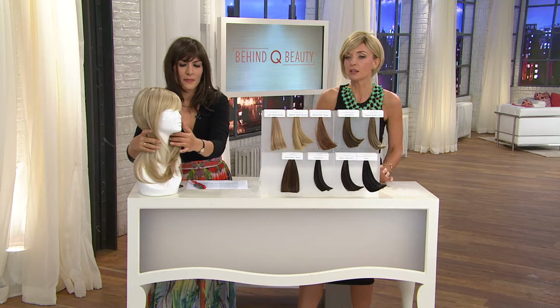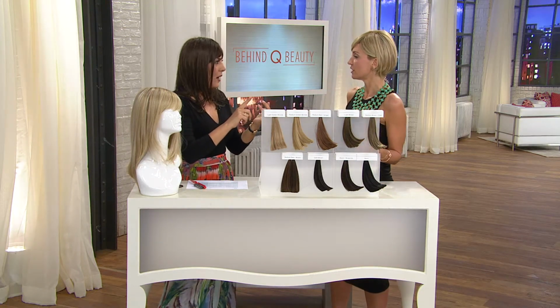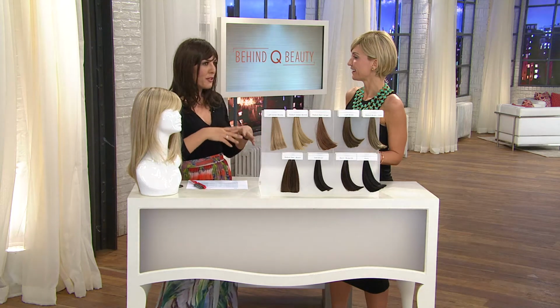Here's something else I want to call out. You can style this much like your own hair as well. You can use a flat iron or curling iron if you want, up to 350 degrees. Don't put more than 350 degrees in your own hair because that's not healthy for you.